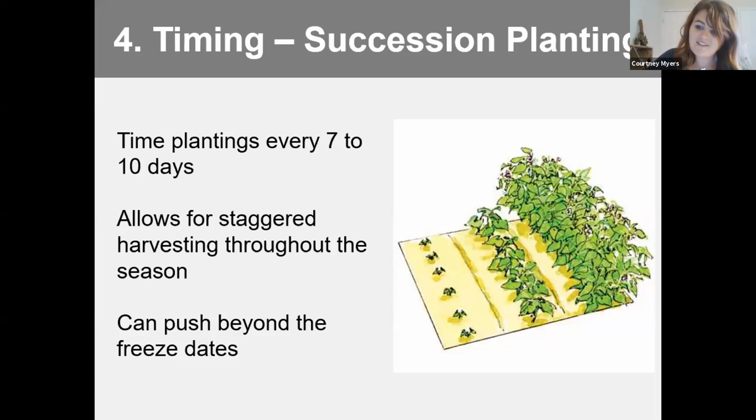And so that will kind of give us a succession planting. That will sort of give us staggered harvests throughout the season. And so after this workshop, if you want to go through each individual one where we set the date, go back a little bit and add those succession plantings in so that you can know when to have those various staggered harvests.